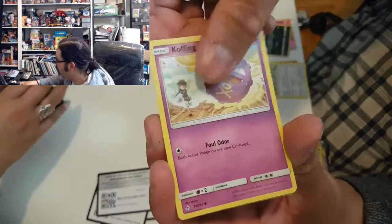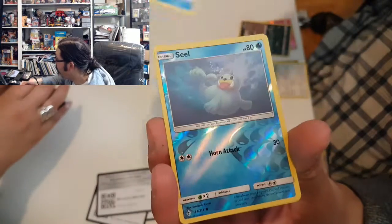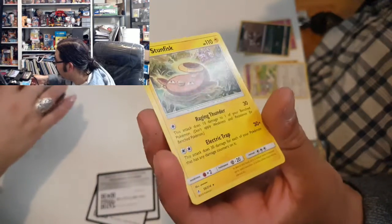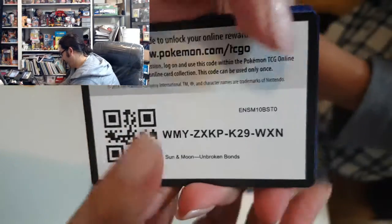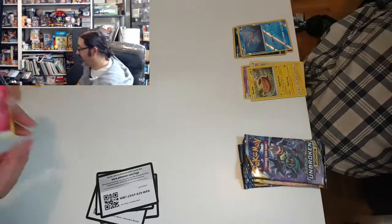Zubat, Caffeine, Poliwag, Reverse Holo Seal, and the holo is none. Stunfisk. The holo is none. Code card. So far, she's getting the best pulls.